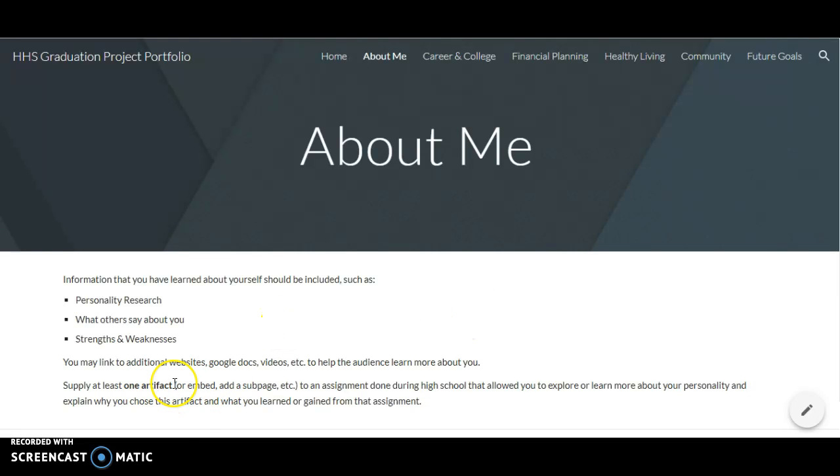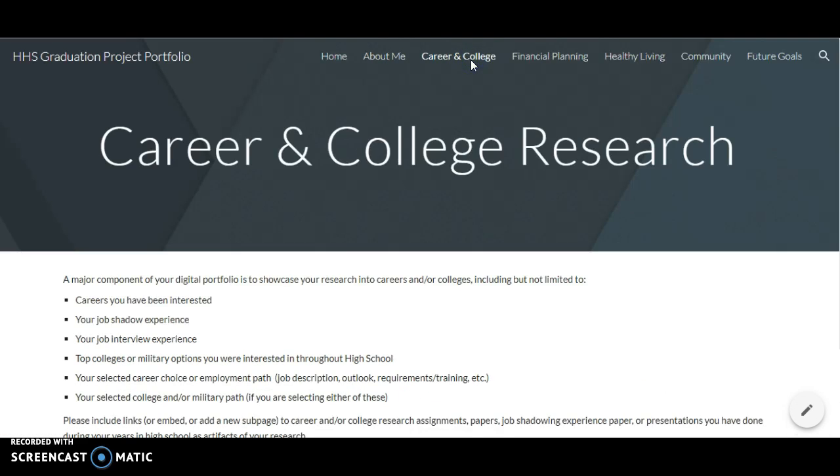And they would have at least one artifact to back this up, and they would do a reflection explaining why they chose this artifact. That personality portion is generally done in their freshman year. Sophomore year into junior year, they get a lot of the college and career research done.